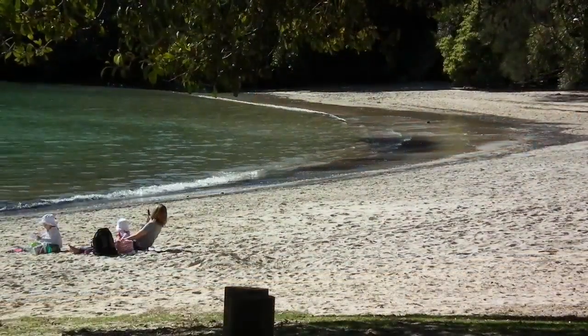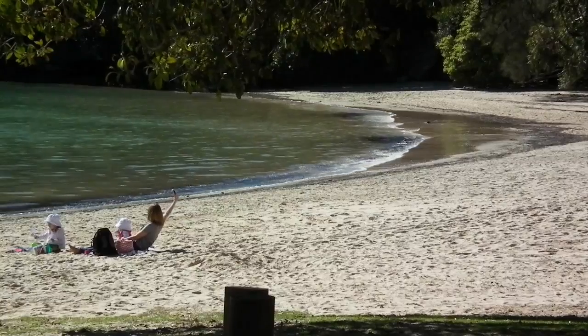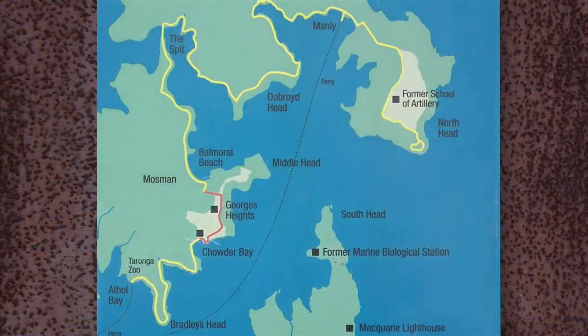From Taronga, it is possible to walk along the harbour foreshores all the way to Manly, but this walk is not to be taken lightly. Here is Taronga Zoo. Here is Middle Head. And way up there is Manly.